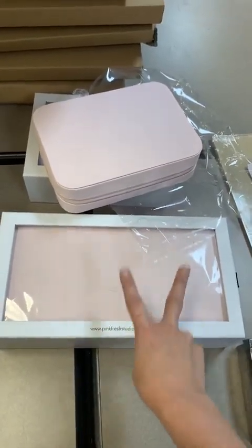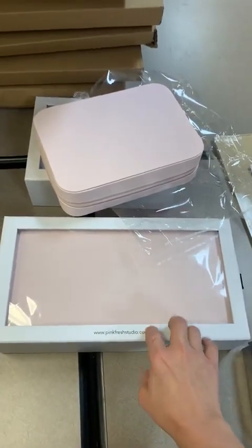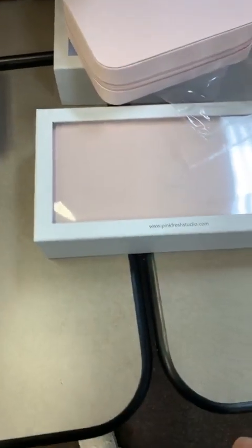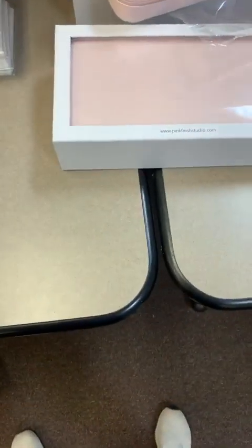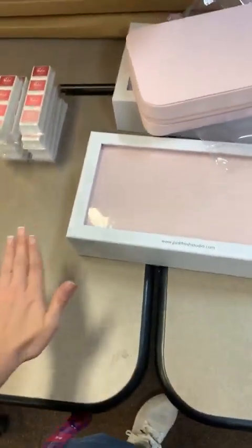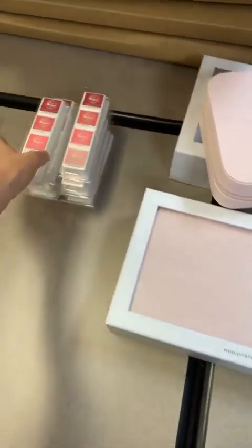But again, we've got the 48 and the 72. The 72 will be back on a pre-order status because all the ones we had got spoken for real quick. Okay, Sharon, we will put you down for a 72 case. You've got it, my friend, because these will fit all kinds of inks, not just Pinkfresh inks.